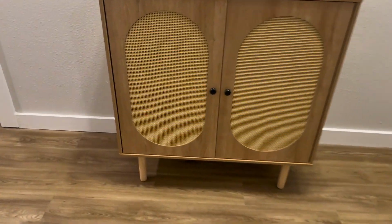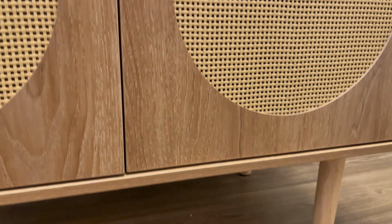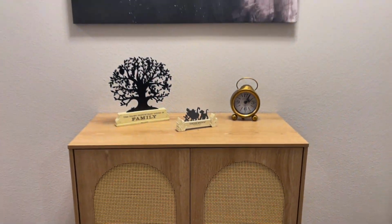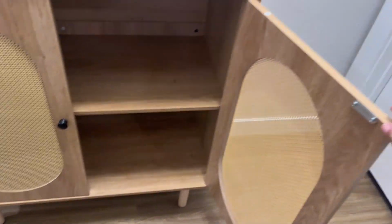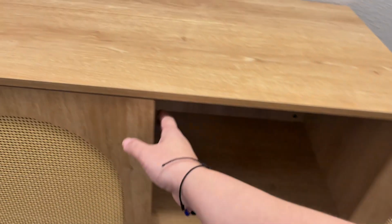Also wanted to tell you about these legs that are made with solid wood, giving it a sturdy structure so it maintains stability and durability. So this one will last for so many years. This is a great furniture for your home.